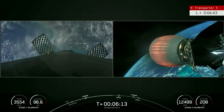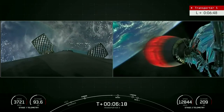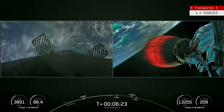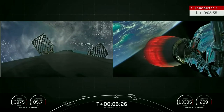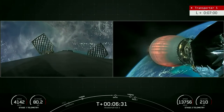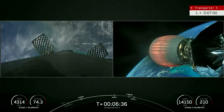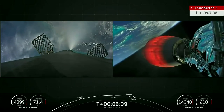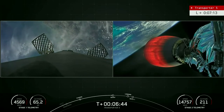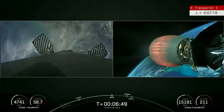Stage 2 FDS is saved. Stage 1 entry burn startup. Vehicle is now in trajectory. That entry burn has been completed now. Stage 1 entry burn shutdown.